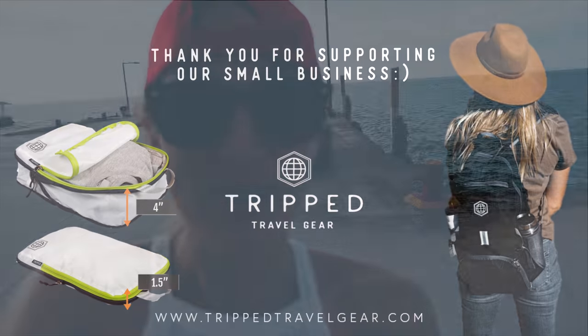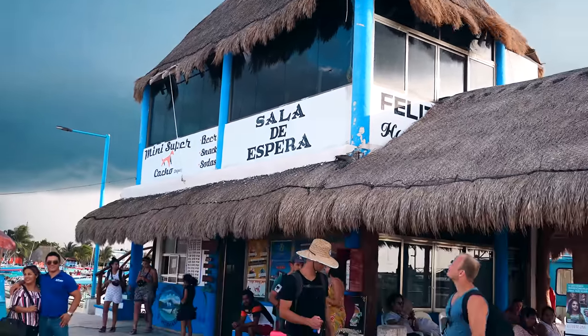The only way to get to Holbox is one of two ferries, which leave every half hour, which makes that really easy. We just drove and parked right here at the terminal, so that makes that really easy. And there are plenty of buses and stuff from Cancun and other areas around to get to this point. The ferry costs 150 pesos a person one way. Fingers crossed we don't get rained on.